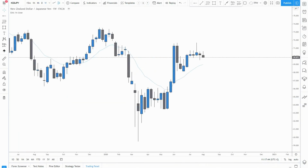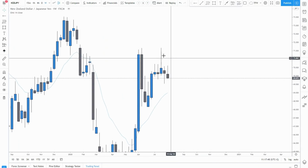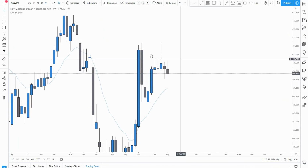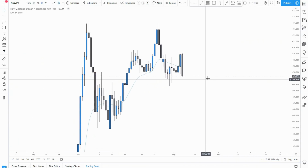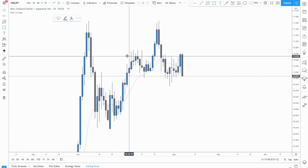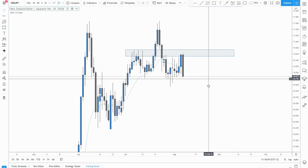NZD JPY, not a tradable pair at all. So weekly time frame, we still have that bearishness, but as you can see, the price has been staying here for 1, 2, 3, 4, 5 weeks already without moving a bit. Dropping to the daily time frame, what do we have? Just seeing it from a fresh perspective, we have this potential head and shoulders, which looks very good right now, right?